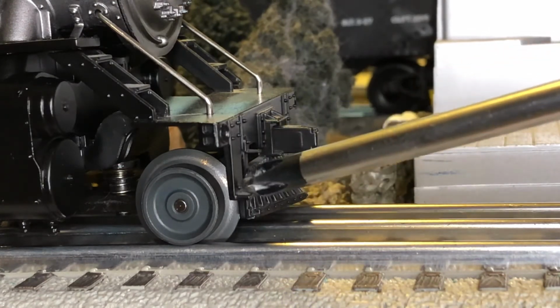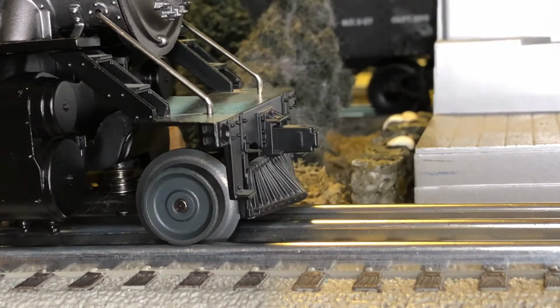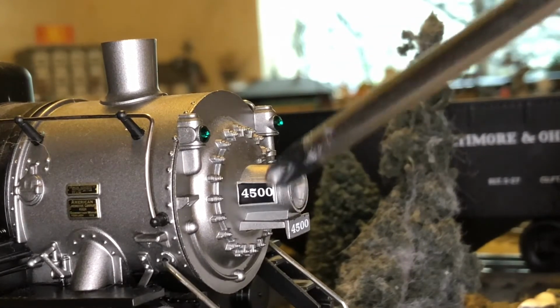We also have some nice step detailing on either side, which is all molded in. Now, for this engine, it's not a legacy or a scale engine, so you're not going to get a lot of separately fitted parts. Also, right under the pilot, you have the pilot wheels. Here, if we look on the front of the locomotive, we have a headlight with number boards on either side.